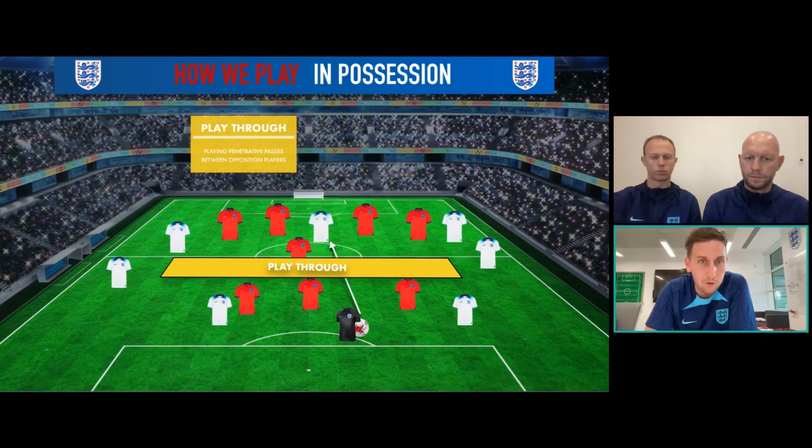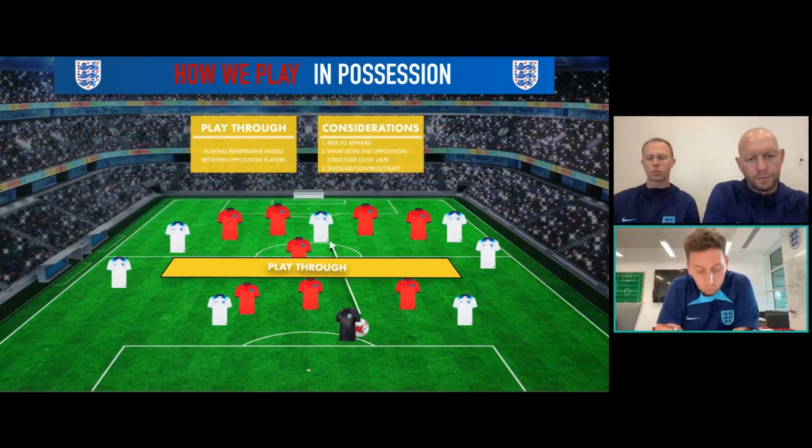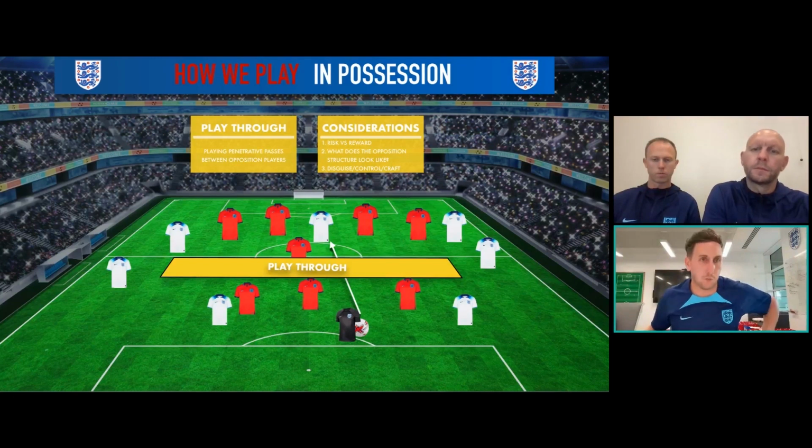There will be some failure along the way, I'm sure, but ultimately, if we want them to reach this high level, as we've just seen in the clips, they certainly need ample opportunities to try. What does the opposition structure look like? For example, you might be playing against a team where they're being coached specifically to close off the middle, so it might simply just not be on, or it might be going back to the around phase of the game.